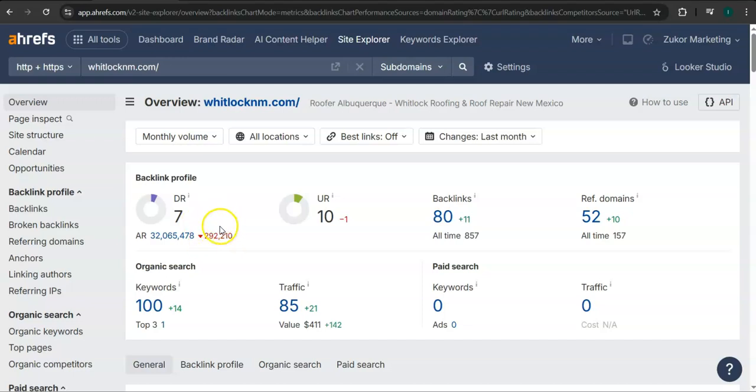And the second thing that I want to go over is the DR and UR ratings. So a DR rating is a trust rating, meaning this is how much Google trusts your website, and right now you have 7. And the UR rating is the strength rating, meaning this is how powerful your website is in Google, and you have 10.